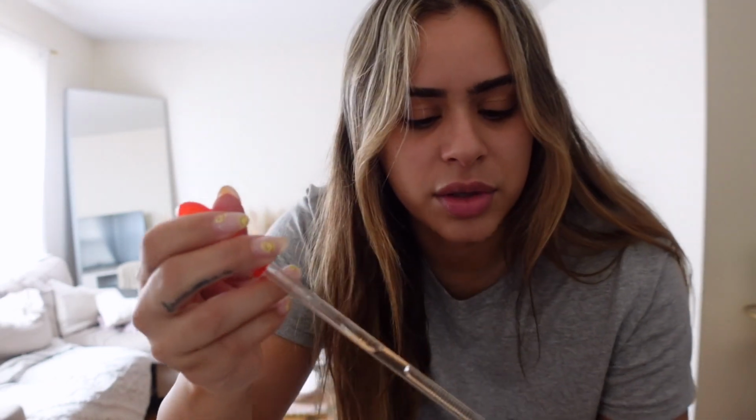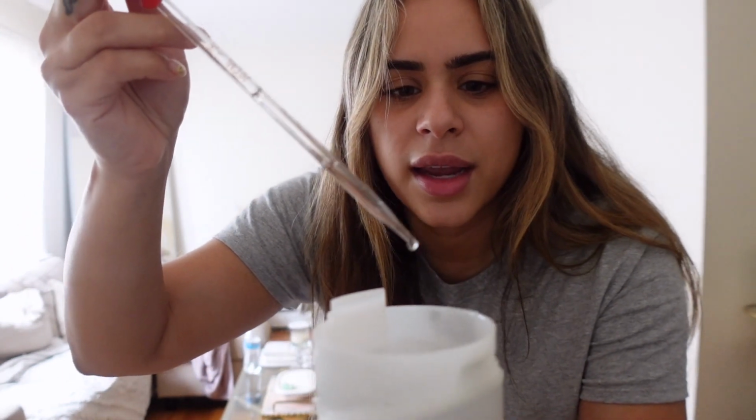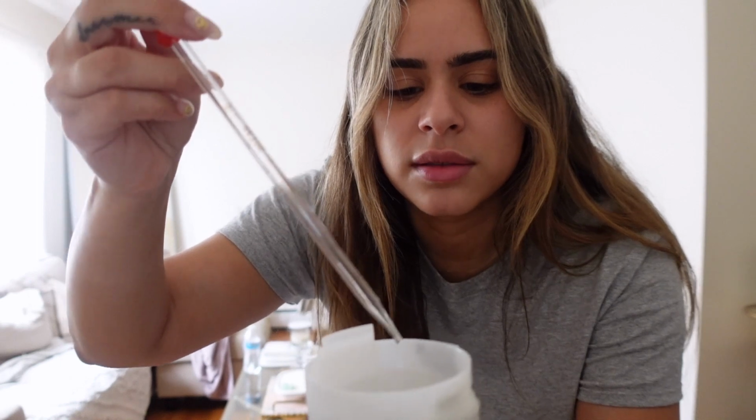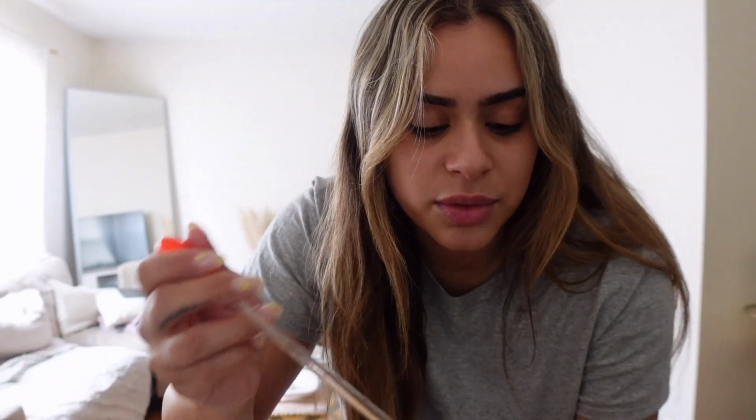So I literally just use this. This is so ghetto. Like I need to find a smaller dropper. And then I count, I do like 20 drops because I think that's what the instructions say. I didn't even count. I'm not even gonna lie, it's too early to be counting.